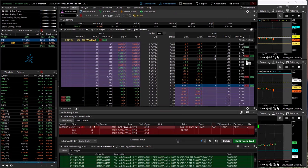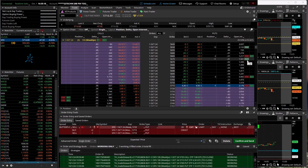$15 butterflies under a dollar. I'm going to get stopped out of my power hour trade if I don't get a quick bounce here. Yep, stopped out. Well, I booked 20%, but it's too big of moves for that. And that's a 10-point move.